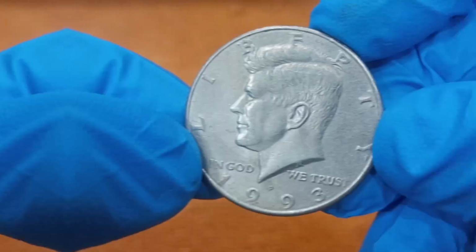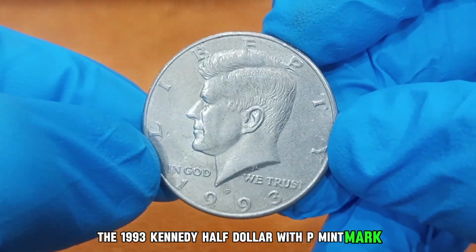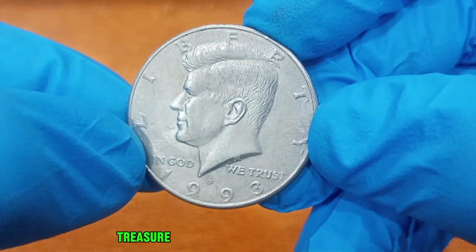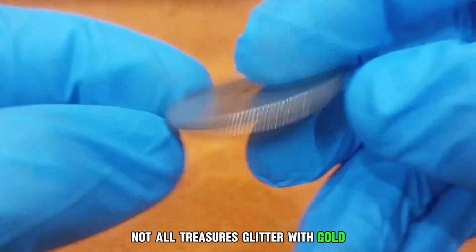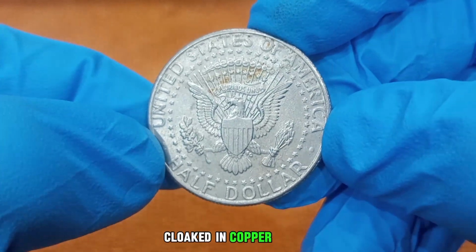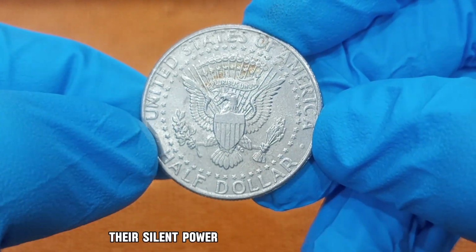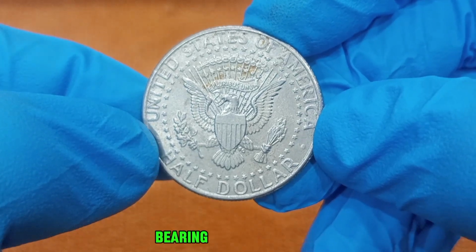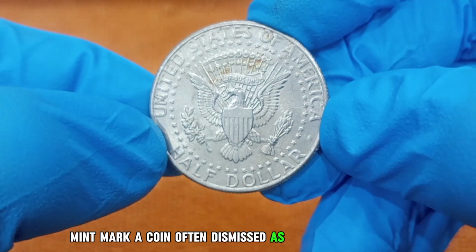Next up, the 1993 Kennedy half-dollar with P mint mark, a hidden legacy that could turn pocket change into a millionaire's treasure. In the world of U.S. numismatics, not all treasures glitter with gold or shine with silver. Some hide in plain sight, cloaked in copper nickel, waiting for the right collector to recognize their silent power. One such enigmatic relic is the 1993 Kennedy half-dollar bearing the Philadelphia P mint mark, a coin often dismissed as modern and common.